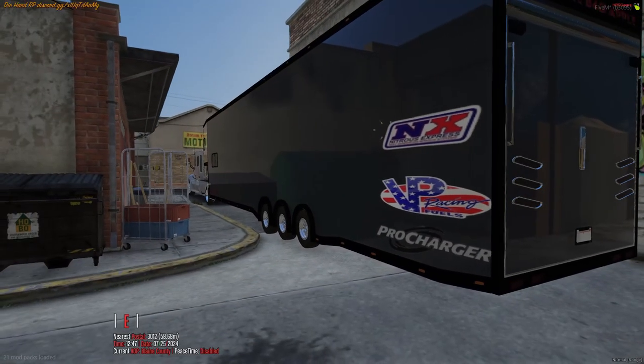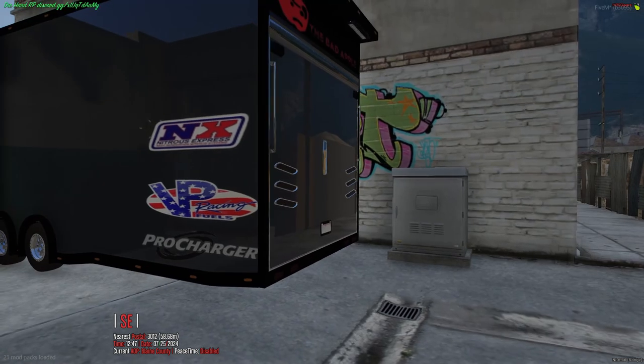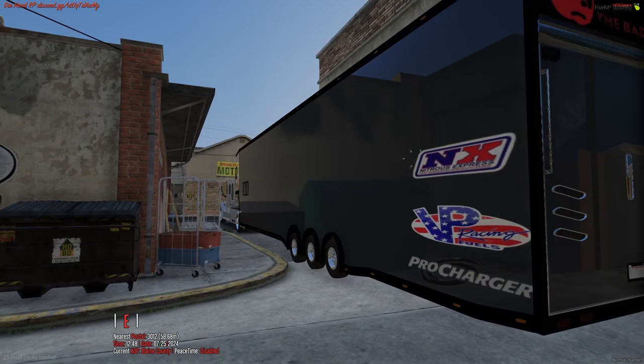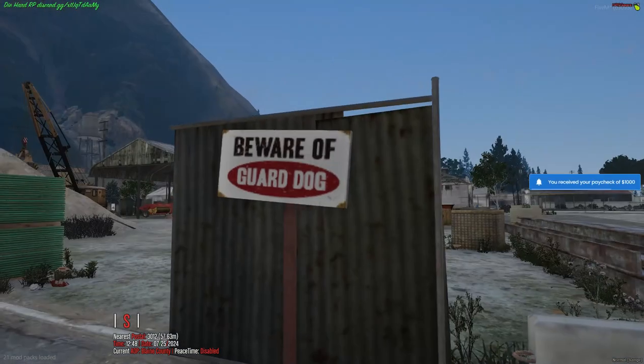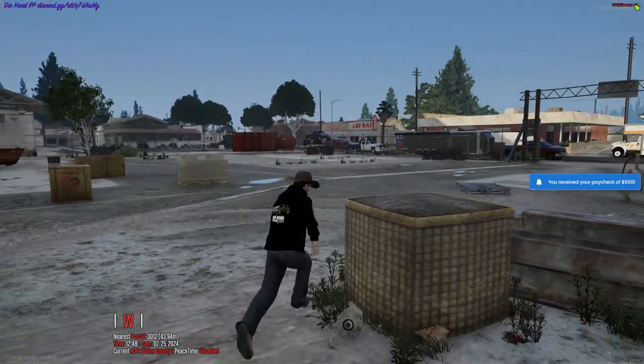This trailer is more for whenever we go out of town and everything. We can fit all the cars in there, four regular-sized cars. We could probably fit one truck up top, a car up there, and a truck down bottom of the car. So we could still fit four. Be aware. Guard dog.